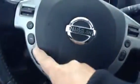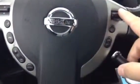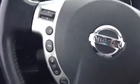Now take a look at this beautiful interior. Power windows, power locks, power mirrors, power seat, lumbar, the whole ball of wax. On your steering wheel, you got your Bluetooth, your cruise control, all your stereo controls here. That way you're not taking your eyes off the road, eyes forward. Push your foot on the brake, turn the key, there you go.